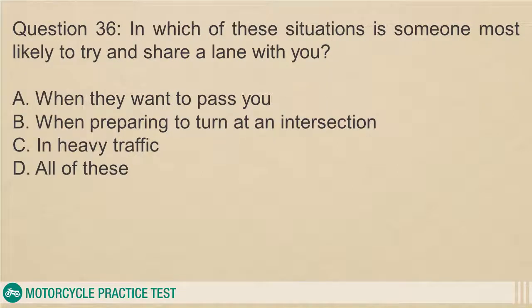Question 36. In which of these situations is someone most likely to try and share a lane with you? A. When they want to pass you. B. When preparing to turn at an intersection. C. In heavy traffic. D. All of these.